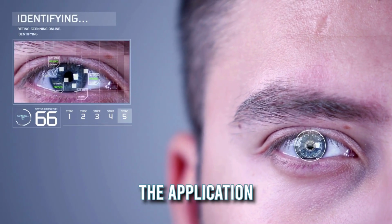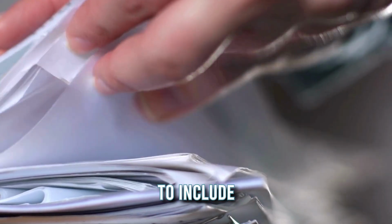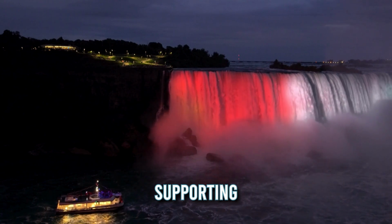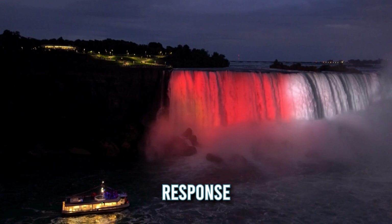Step 6. Fill out the application and then upload it to your IRCC account. Be sure to include all necessary documentation, including your LMIA, employment offer, and any other necessary supporting paperwork. Submit the application within the time frame and then wait for the response.